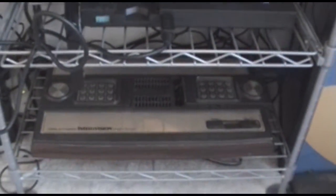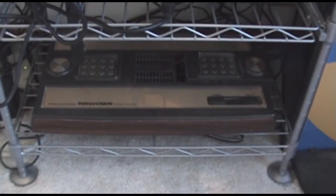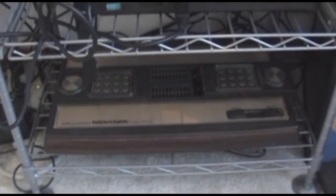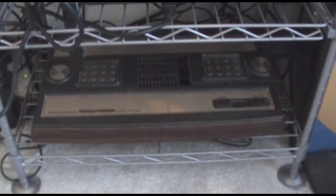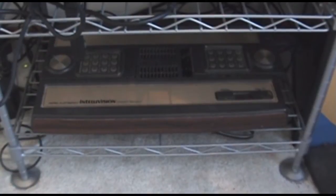That thing is sweet. The Intellivision. The Intellivision was my first system after the Commodore 64 I had when I was a kid. It was my sister's, and this is obviously not the unit from my childhood. I picked this up. I actually broke my original Intellivision on my sister. I don't know what I was thinking.